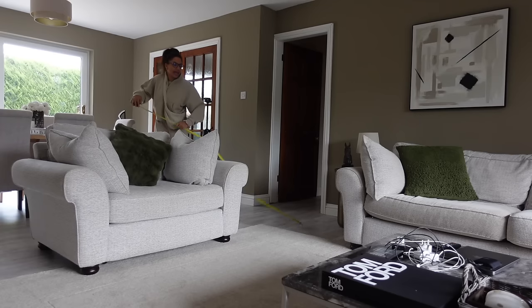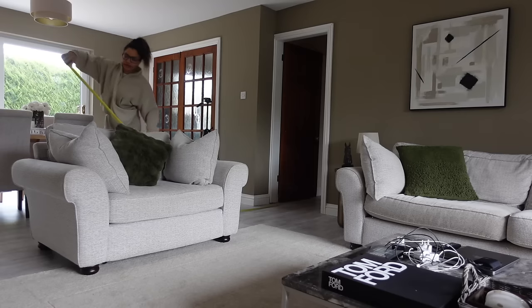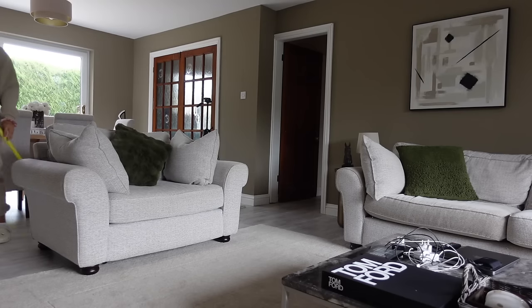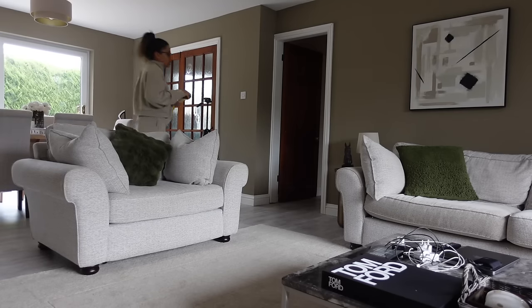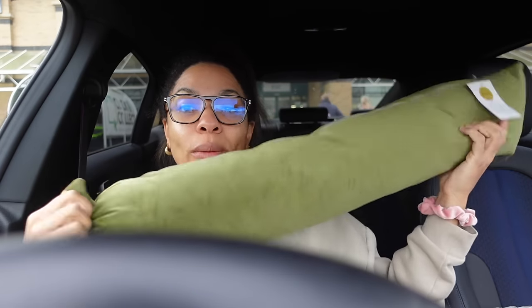Seven, but we'll say eight. So 8 by 4 meters. Just went into Dunelm to try and find a draft excluder, which I have come out with. It's basically just like a long pillow.